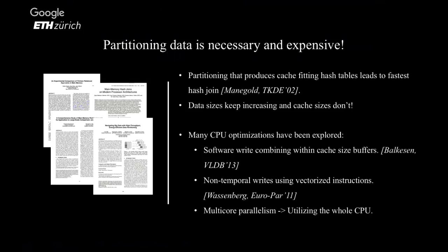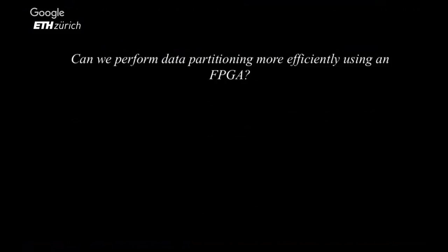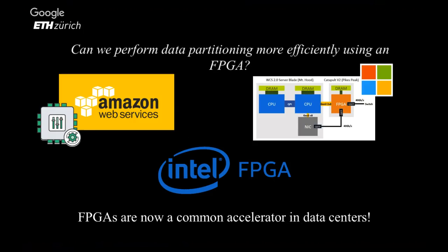So in short, we know how to do partitioning using a modern CPU. That's why in this work, we are trying to answer this question: can we perform data partitioning more efficiently using an FPGA? And why an FPGA? Because FPGAs are becoming very widespread. The recent release of F1 instances by Amazon, the Catapult project from Microsoft, and the acquisition of Altera by Intel all point to a future data center where the FPGA is a cornerstone processor. And we need to understand how to use that processor to perform certain types of workloads.